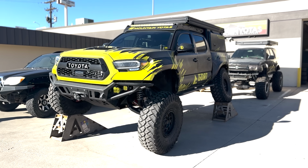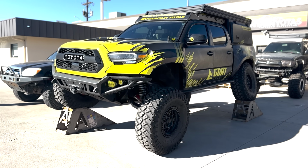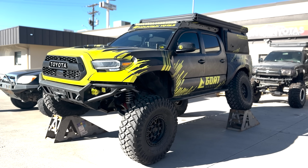This is a big truck. If you're really concerned about gas mileage, guys, don't start modding a Tacoma. It's not gonna get great gas mileage ever. You can tune them, you can do all sorts of stuff to them. You're really never gonna get great gas mileage, period. I'm sorry, hate to break it to you.